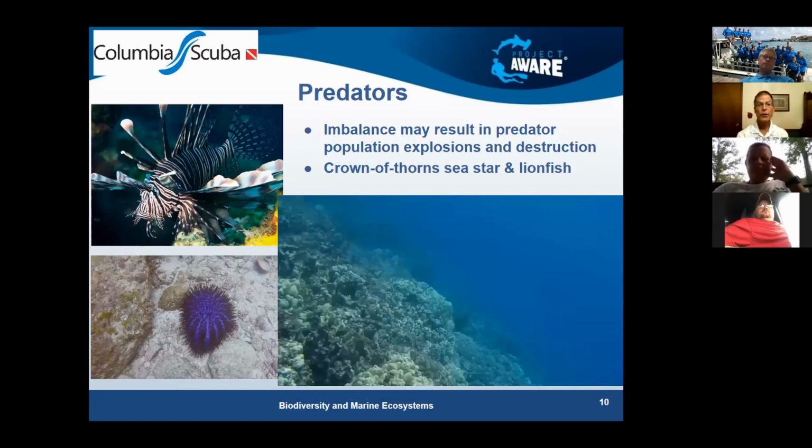There are predators in there that are non-human induced. The top one is a lionfish. We see a lot of those. It was not native here to the Caribbean and Atlantic. It comes out of the Indo-Pacific. A lot of speculation on how it got introduced in here. Pretty fish, but the spines are dangerous.